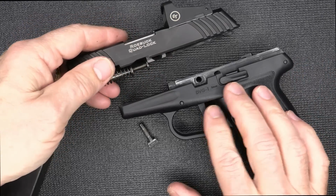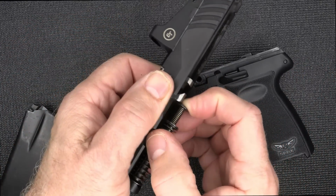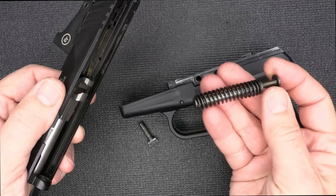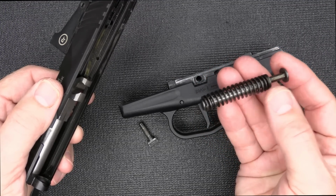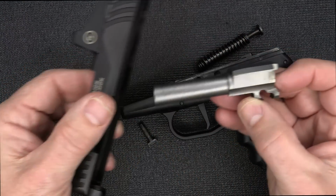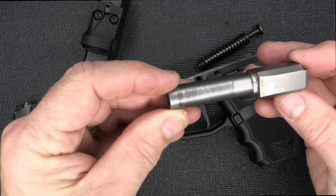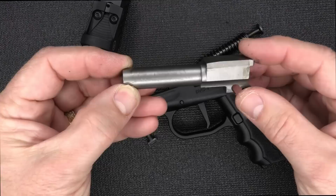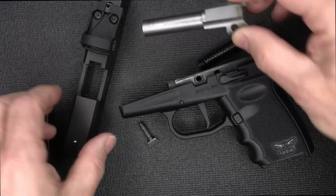Because it is striker fire, you have to pull the trigger to disengage the striker. We have an all-metal guide rod, and we have dual springs. Shorter spring on the back, and then the larger flat spring on the front. And then we pull out our barrel. Really good quality. I mean, again, guys, we have shot this thing quite a bit. It's just a well-made, well-finished barrel.